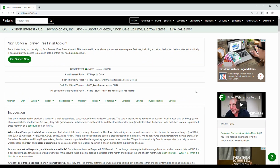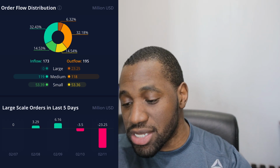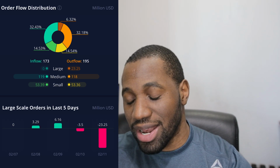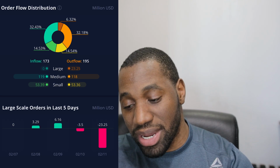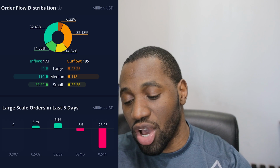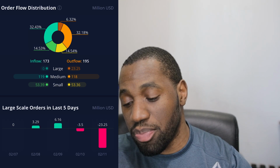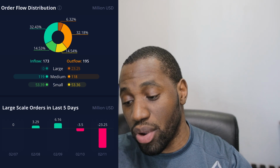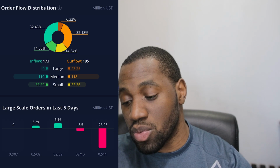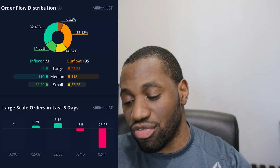So now let's go on to the order flow distribution. Now let's take a look at the order flow distribution for SoFi. So we see here on the inflow, it's at 173, and then on the outflow, it's 195. Taking a look at the breakdown, on the large, it was 0. On the medium, it was 119. On the small, it was 53.39. And then on the outflow side, on the large, it was 23.25. On the medium, it was 118. And then on the small, it was 53.36.